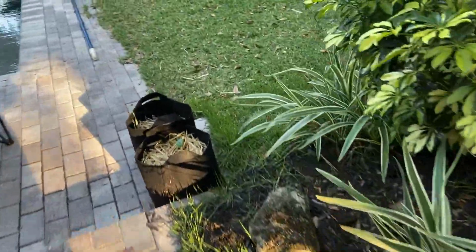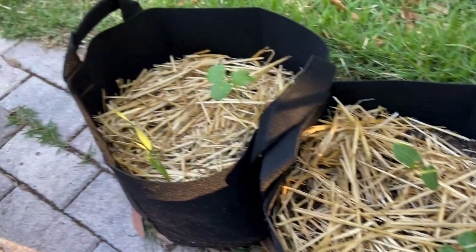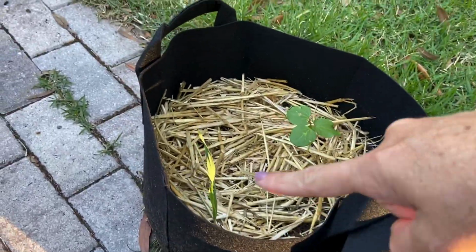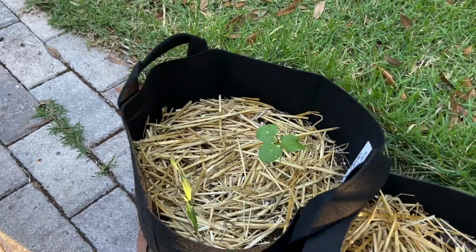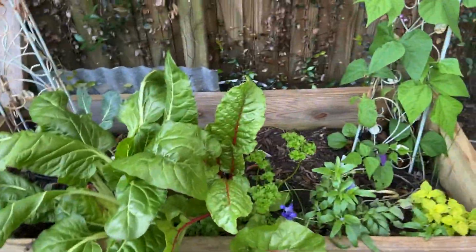Oh, super exciting. My okra. I got red and then like a green spineless. And then there's a little corn plant, of course, popping up there because it doesn't want to grow where I want it to, but it will where I don't want it to. So anyways, bed 2, doing good.